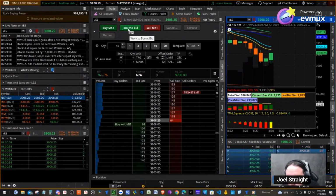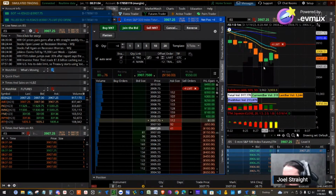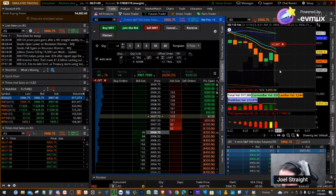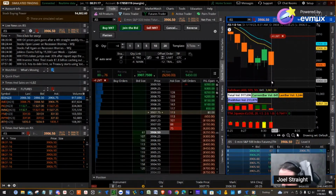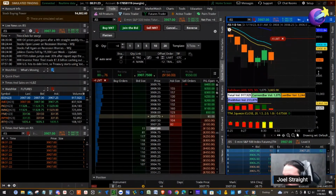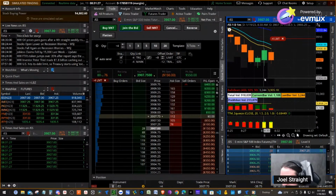Okay. Join the bid here off of 7.5. This is actually the reason why I was waiting for that. I was worried it was going to do this exact thing that it's doing right now. Hopefully don't just grind down all our profits.